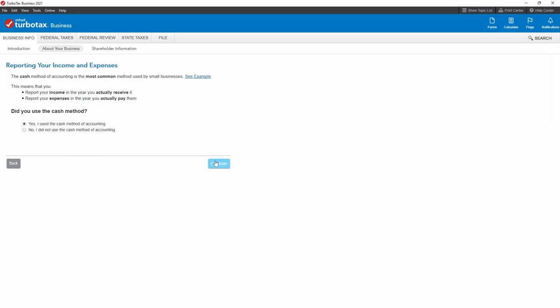Reporting income and expenses. Here we go. Cash method of accounting is the most common method. Yes, so you most likely are in a cash method. Do not get confused with the accrual. Accrual method is basically when you invoice somebody and you count that as income. But generally, we don't count anything as income unless we get paid. And same with expenses. If you get a bill, we won't count it as an expense until we actually pay that bill. Okay, so cash method is your way to go. And again, you have a different type of requirement if you have the other method of accounting. But yes to cash method of accounting.